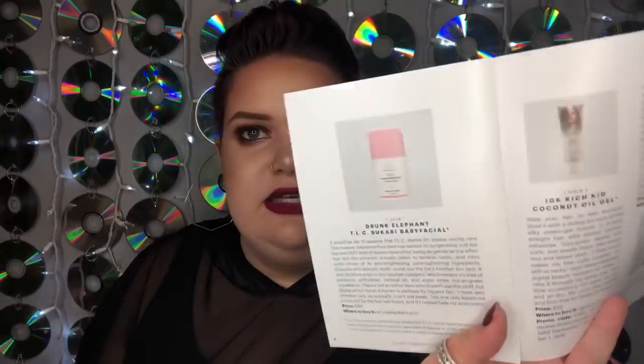I don't think that this is a full size, because here's a picture of the full size. So I have a sample of this. I have 0.5 fluid ounces, and the full size is 1.69 fluid ounces. So the 1.69 fluid ounces is $80. I don't know how much the value of this is. It says your box contains either Drunk Elephant's TLC Sukari Baby Facial or LA Rich Kid Whipped Cream.